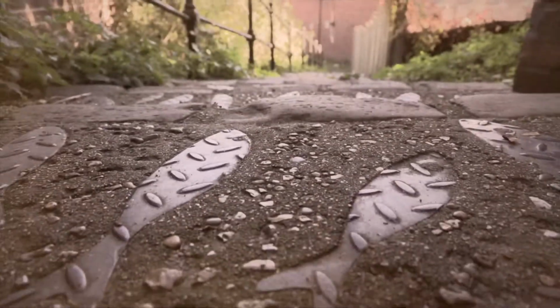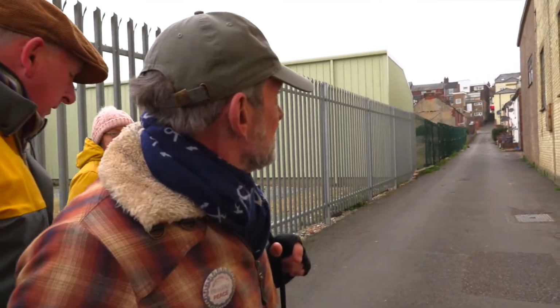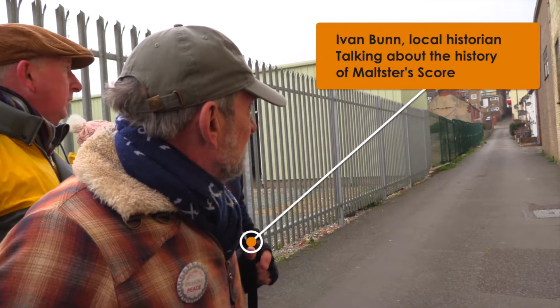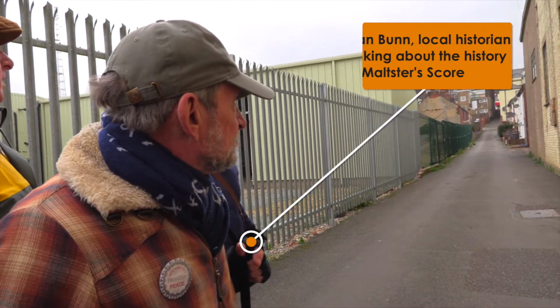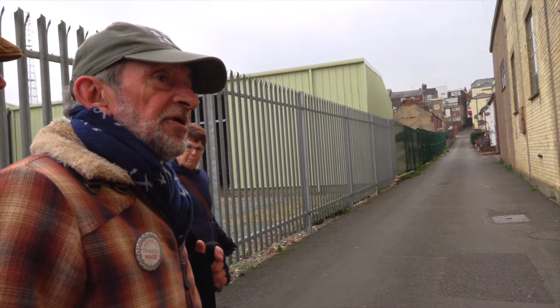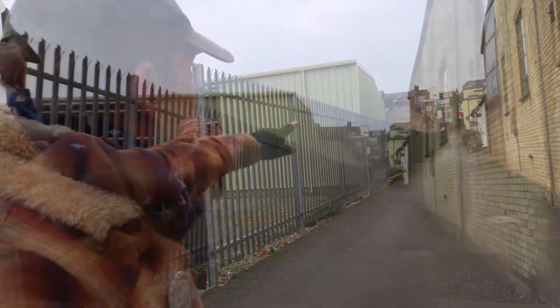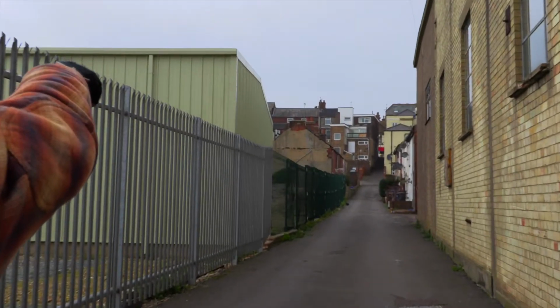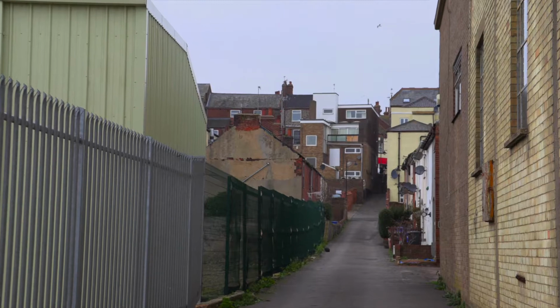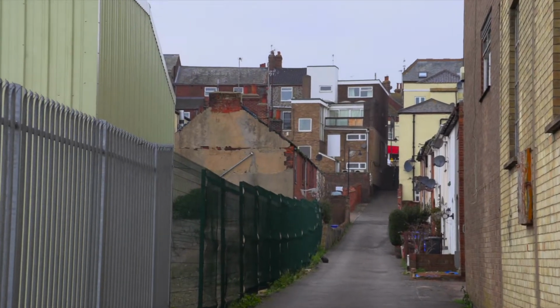A little word about Lowestoft Score. David Butcher and I have found from the Manor Court records that up until the 1720s or 30s, it didn't go all the way through to the High Street. These cottages on the left are the older ones. These cottages on the right were built about 1900.